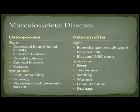Risk factors that we can manage would be the way that your patient eats, having calcium and vitamin D in their diet, stopping smoking, and exercise. And then also treatment: calcitonin, bisphosphonates, and other medications like that.